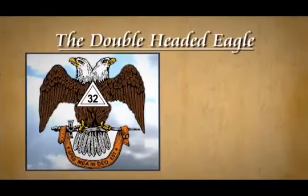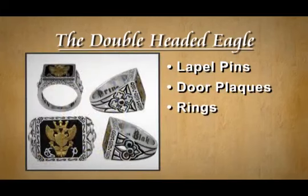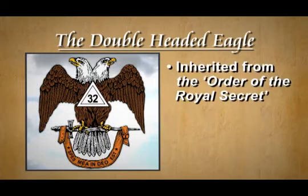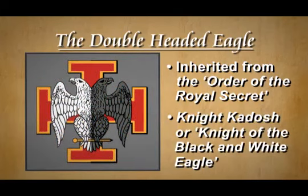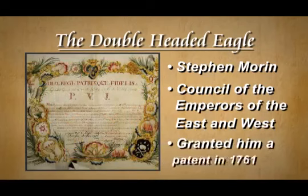The double-headed eagle. The double-headed eagle is the predominant symbol of the Scottish Rite, found everywhere from lapel pins to door plaques to rings. The symbol was inherited by the Scottish Rite from the Order of the Royal Secret, whose preeminent degree was Knight Kadosh, or Knight of the Black and White Eagle. Masonic tradition holds that Stephen Morin, the founder of the Order of the Royal Secret, may have taken it from the Council of the Emperors of the East and West, which in 1761 granted him a patent.